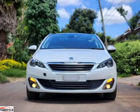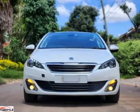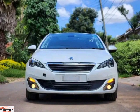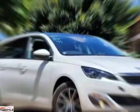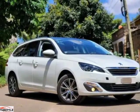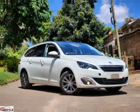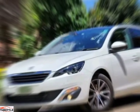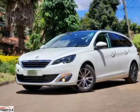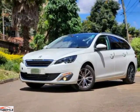Today we bring a comprehensive review of the Peugeot 308 where we will unveil the power and performance of this incredible vehicle. The Peugeot 308 is a true masterpiece, combining cutting-edge technology with a sleek and stylish design. When it comes to power, the Peugeot 308 does not disappoint. Its 1.6-liter turbocharged engine delivers an impressive 177 horsepower, allowing you to experience exhilarating acceleration and a thrilling driving experience.